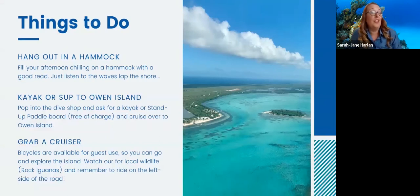There are other things to do in Little Cayman. You can hang out in a hammock to just chill and listen to the waves. You could be adventurous and take a kayak or stand-up paddleboard over to Owen Island. As you can see from the picture here, our property is here. It's a bit of a ways, but it's worth it.